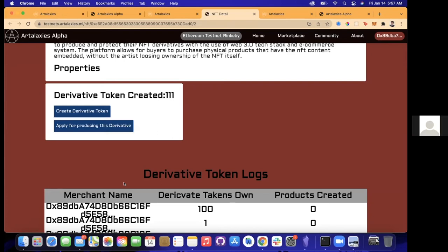Does a derivative token have a maximum size, or can you just create more derivative tokens whenever you want? It depends on the NFT owner. The NFT owner can just create more derivative tokens. So it's kind of like a permission. Yeah, it's a currency representing the value of the NFT. The derivative token itself represents the right to use this kind of intellectual property as an NFT, but it's not backed by... I guess it's kind of backed by the value of the NFT.